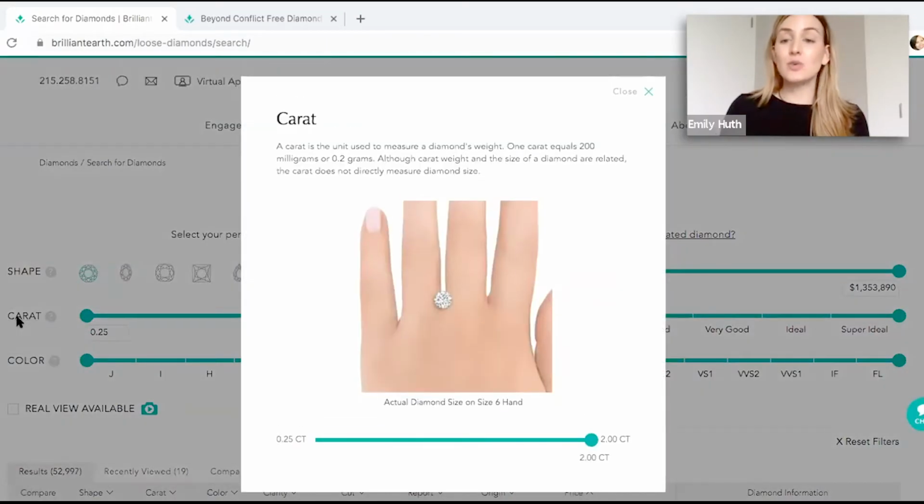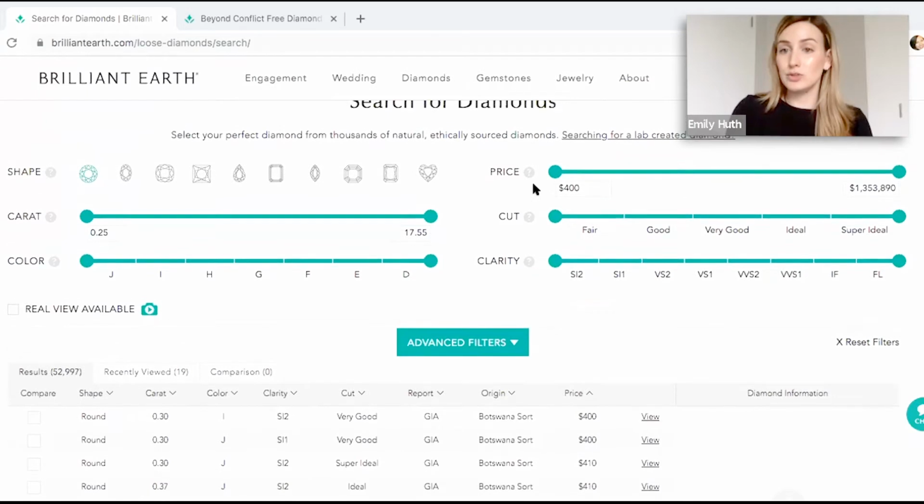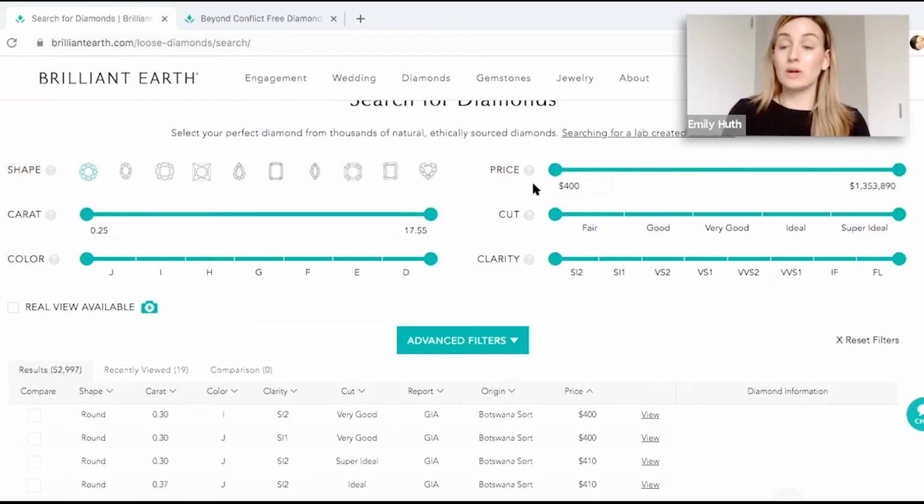So the carat is going to be the actual weight of the diamond. Just to show here, this is a size 6 hand. But again, it gives you a good idea of how that carat weight changes. And again, even though it is the weight of the diamond, it usually does correlate most to the actual size of it. So that is a great place to start. And the carat weight might come down to the price that you're really focusing on wanting to stay within, which no matter what you are looking for, we can definitely stay within that price.